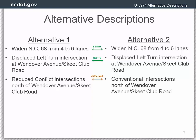Both alternatives include widening NC 68 East Chester Drive to 6 travel lanes and a displaced left turn intersection at the Wendover Avenue Skeet Club Road intersection, which operates similar to a continuous flow intersection. We will explain how that design works in just a minute. Where the options vary is Alternative 1 includes reduced conflict intersections for all major intersections north of Wendover Avenue, while Alternative 2 includes conventional intersections for all major intersections north of Wendover Avenue. We will explain those designs more in this presentation. At this point in the project development, all designs are preliminary and subject to change.